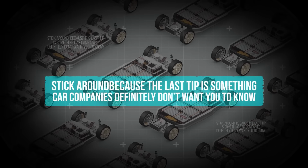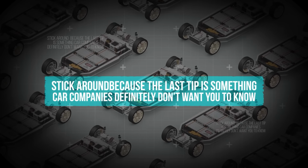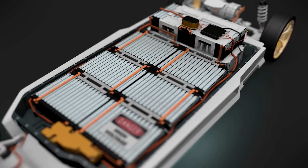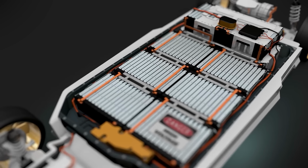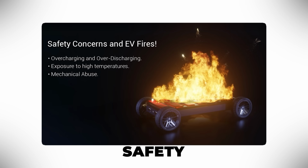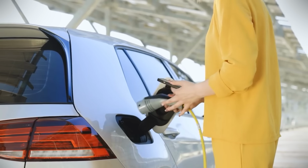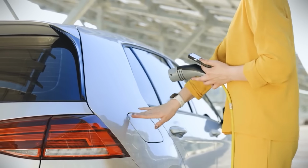Stick around, because the last tip is something car companies definitely don't want you to know. Before we start, you need to understand that your EV's battery is like its heart. If it weakens, everything else suffers. Range, acceleration, resale value, even safety in some cases. And here's the thing. Most drivers don't think about battery health until it's too late.